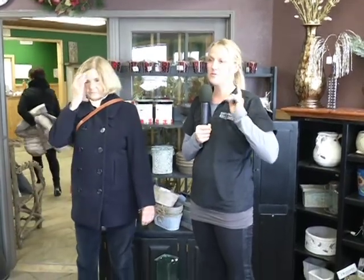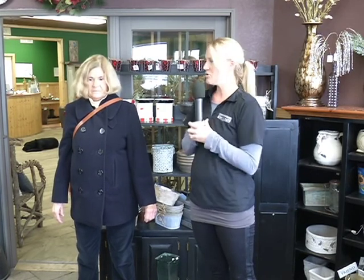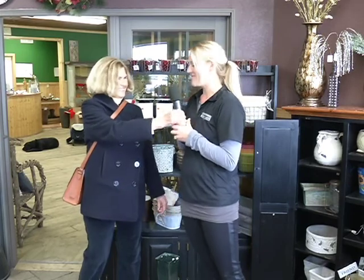We do have amaryllis bulbs out in the store too that people enjoy doing, or paperwhites. Those come in boxes or like a little kit. And we can plant those up for you, or you can take them home and plant them yourself. People really enjoy those. They start blooming more towards the winter when we're all dreary and cold. So they're a fun addition.